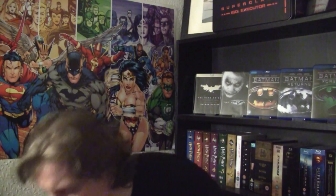The only one I own is Batman Gotham Knight here, and I'll talk about that last because I'll be talking about the Blu-ray very briefly. First, let's start with the Superman Batman films. There's 2 of these. The first one was released in 2009, I believe, and it is Superman Batman Public Enemies.